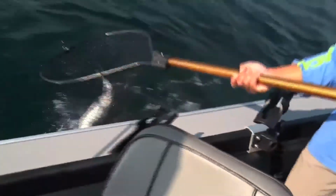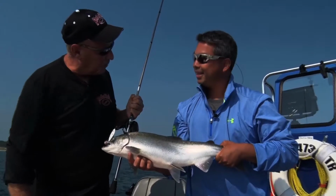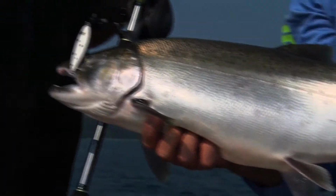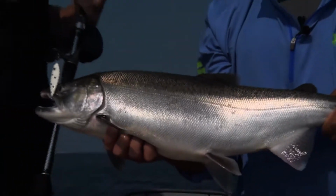Nice fish. That's beautiful. A good chunk, ain't it? Heck yeah. That's a little bit bigger than the biggest one you caught. Absolutely. Down there 80 feet. Didn't see him on the screen. All of a sudden he was just there and he come up like a rocket, full of fight.